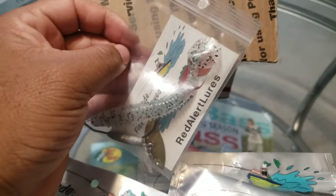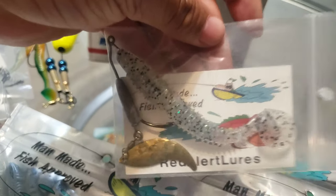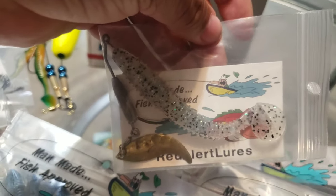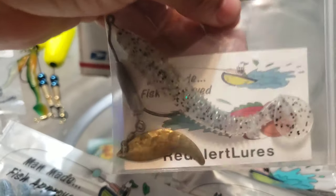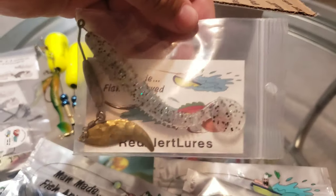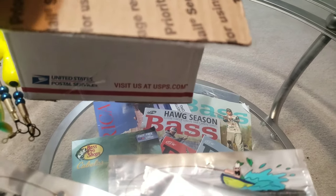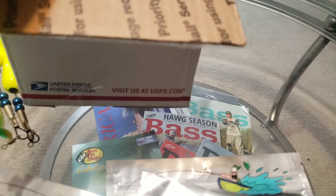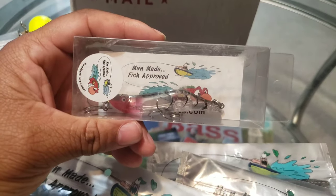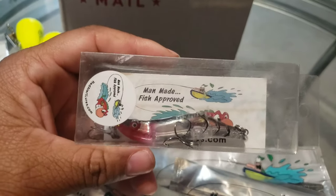Oh wow, this is something new too. This looks like that Cajun Kwiver, I think he calls it. I haven't had one of these yet, but I'm gonna throw this too. I'm gonna check it out. Let's see. I think this is it. Shrimp. Nice.